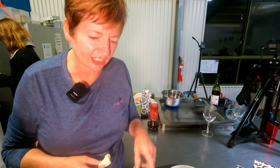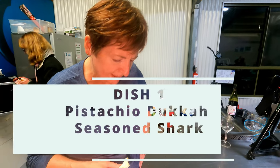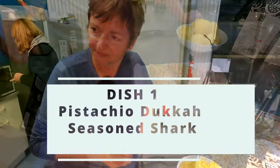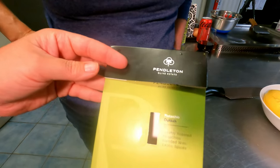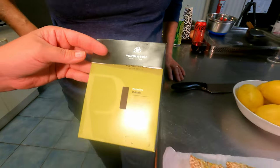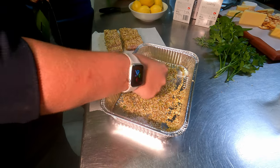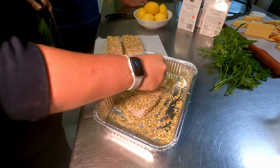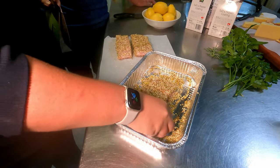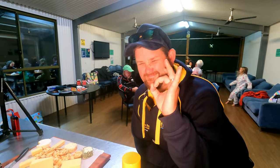All right, so now this is action stations in the kitchen to cook up the shark that Jarrod caught last night. What's this seasoning? So it's a Dukkah pistachio seasoning. This is just a store-bought one that we've bought, but you can make your own, plenty of recipes online. Mmm, it smells fantastic. Seasoning and it sticks. So basically just push it on. There's no egg, no flour. Oh, that's good.